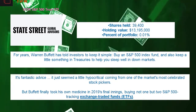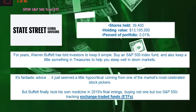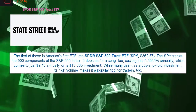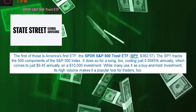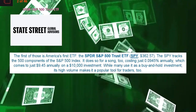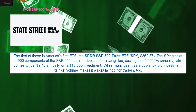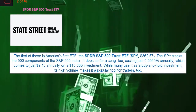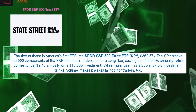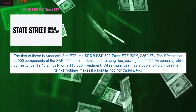But Buffett finally took his own medicine in 2019's final innings, buying not one but 2 S&P 500 tracking exchange-traded funds, ETFs. The first of those is America's first ETF, the SPDR S&P 500 Trust ETF, at $362.57. The SPY tracks the 500 components of the S&P 500 index. It does so for a song, too, costing just 0.0945% annually, which comes to just $9.45 annually on a $10,000 investment. While many use it as a buy and hold investment, its high volume makes it a popular tool for traders, too.